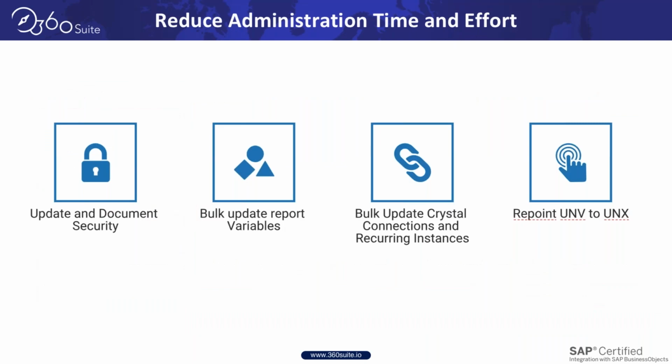So that brings us to the next topic in line, reducing administration time and effort. As everyone here knows, delivering anything in Business Objects is a one-at-a-time effort, unless you have something like the 360 Suite, which is where we start into that reduction. So, Pauline, why don't you take us into this topic?